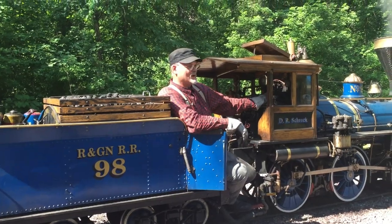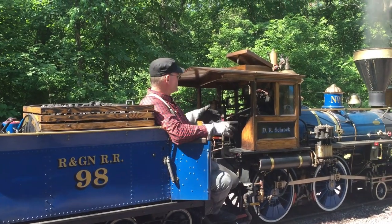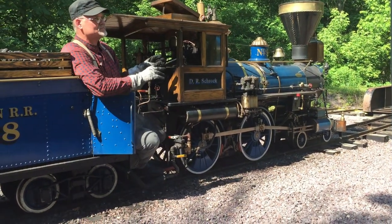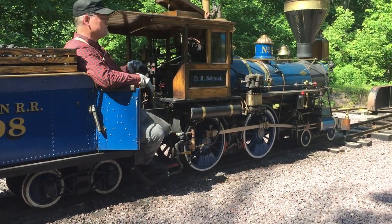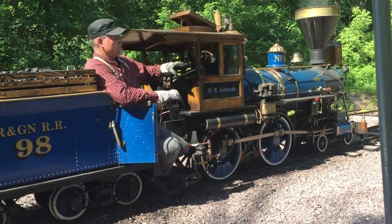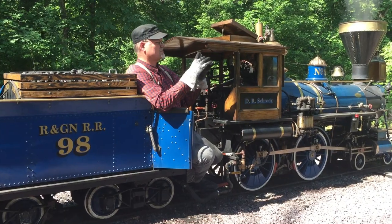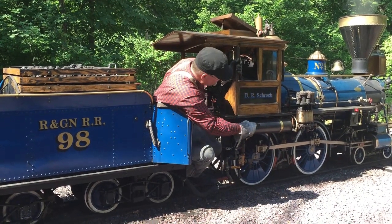The more I pull back on the throttle, the more it opens the valve to let steam go through pipes to the front of the locomotive, where those blue boxes on top are, the cylinders. There's one on that side, one on the other side. That in turn allows steam to go in the front and the back side of the cylinder, where there's a piston, a round disc.